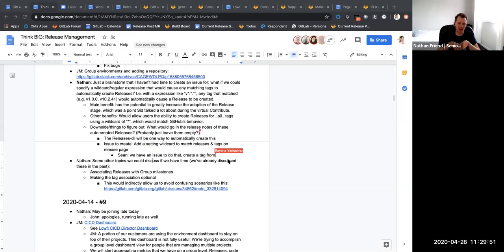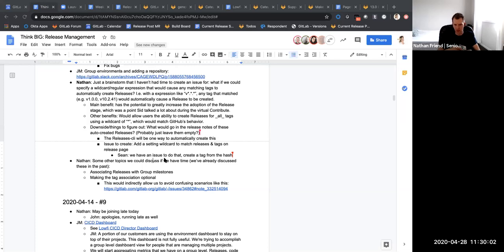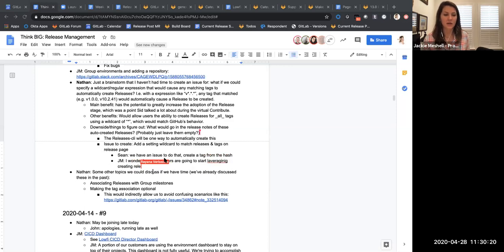Cool. I love this idea. I think more automation that we can support will kind of opt people into releases, which is great. Yeah. I love that. I do think, though, I wonder how many users are going to start leveraging release creation from the YAML file once we bake that release CLI fully. And I wonder if that will start minimizing the manual actions that people are going through creating tags and associating releases after the fact.